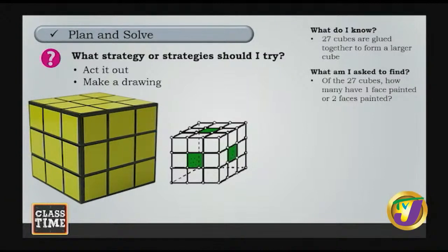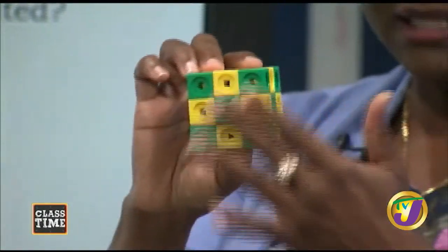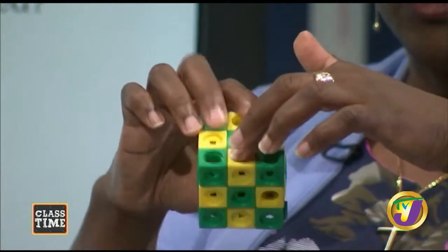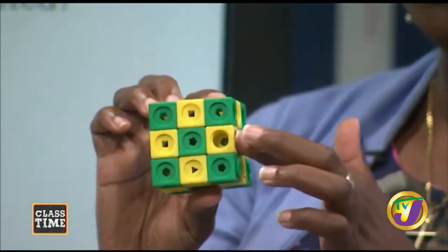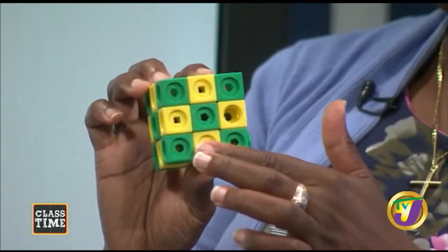So when we have the gluing together of the cubes, let us see. Two faces, highlighted by the yellow. One, two, for this face that is out. One, two, for this face here, look at it. One, two. Two faces painted. One, two. So here we have in all, one, two, three, four cubes with two faces painted. And we would have done that for one face on the large cube.